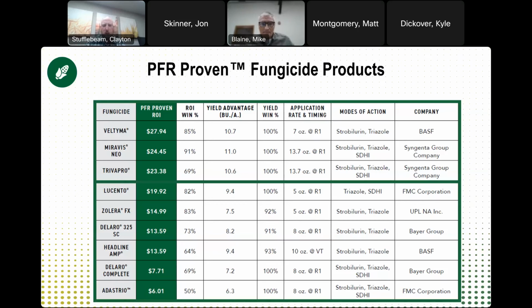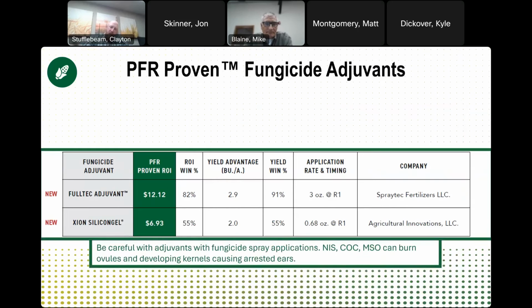The next column to the right is our return on investment win percentage. So with Veltima, 85% of the time it is profitable, made us money. Yield advantage is 10.7 bushels per acre. And then yield win percentage: it adds yield 100% of the time. It isn't always profitable, but 85% of the time is a very good win percentage. Next up is the application rate and timing at which it was tested to become PFR proven, and then modes of action, strobilurin and triazole, and then the company that provides those products. That is the base of these trials.